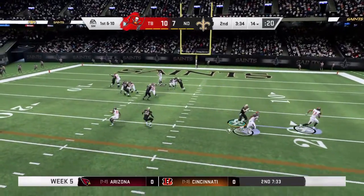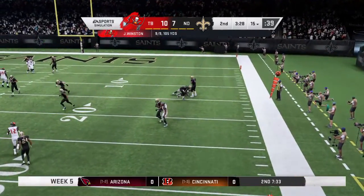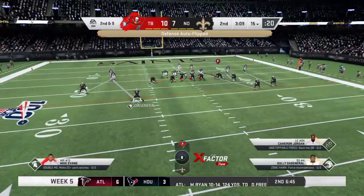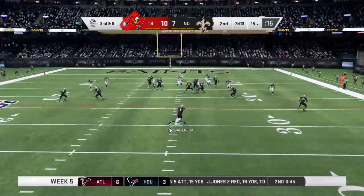A first down throw for Winston. He finds his target. It's Evans. And not much to speak of. Call it a 1-yard gain up to the 15. Just a yard on the catch there. It'll be 2nd and 9. They only got a yard out of that last completion. And that makes us 2nd and 9.